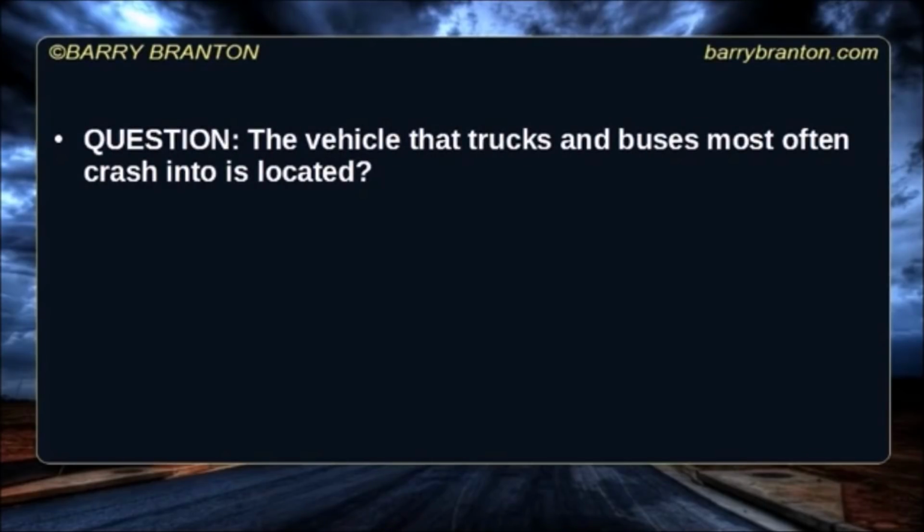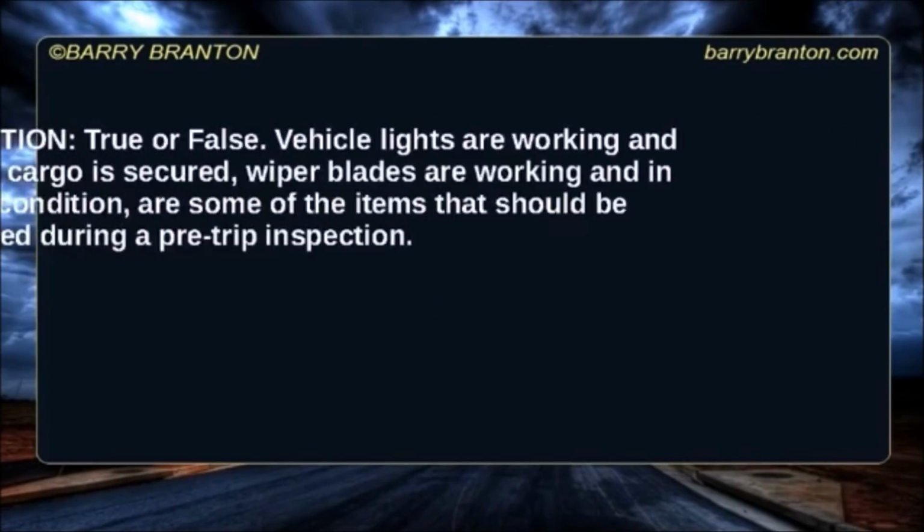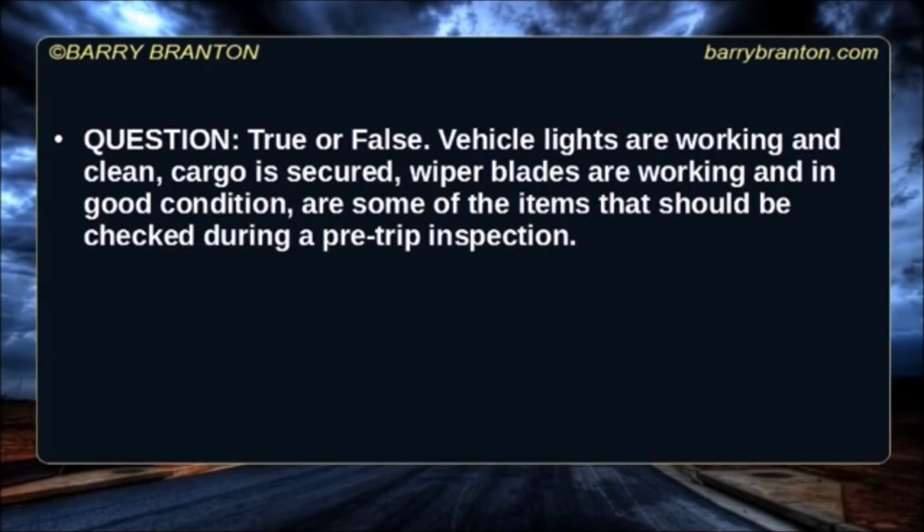The vehicle that trucks and buses most often crash into is located in front of them. True or false? Vehicle lights are working and clean. Cargo is secured. Wiper blades are working and in good condition. Are some of the items that should be checked during a pre-trip inspection. True.